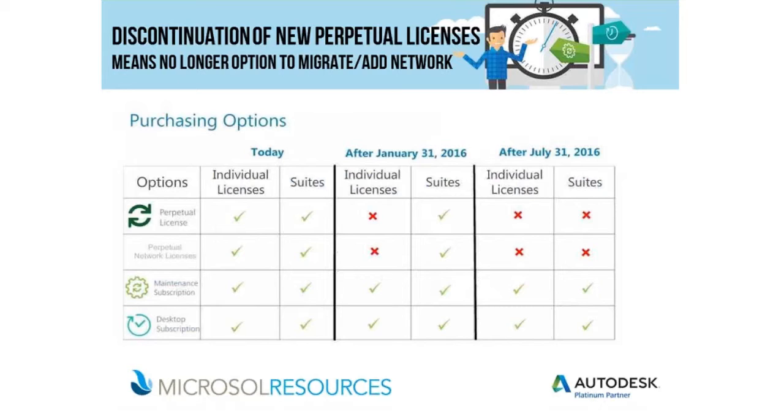That's where it's going, right? After January 31st, still available. After July 31st, still available, right? So this chart, I want everyone to really consider, should you be purchasing new perpetual licenses now? Should you be cross-grading your perpetual license from one to another? And should you be uplifting your deployment from standalone to network?